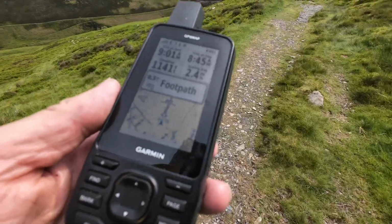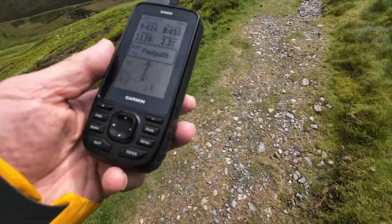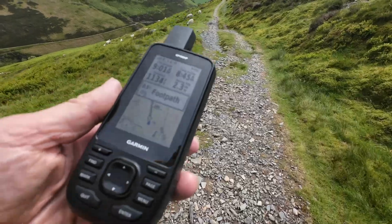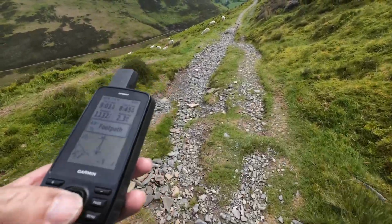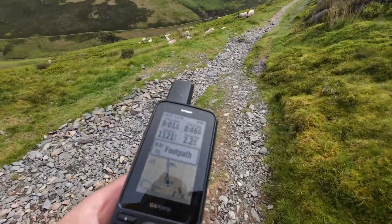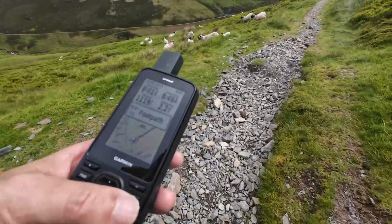Okay, so the path's levelled off a bit now, and you can see that with the contours on the map. So I've set the destination again for the road. Like I say, I've got a couple of sheep tracks that I'm going to go across, and I'll be interested to see if this actually picks up the little sheep tracks. I did see the tracks on the map, so hopefully it's picked it up and it'll take me that way.